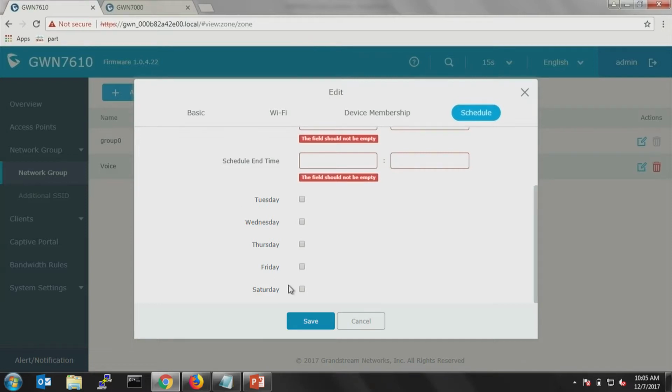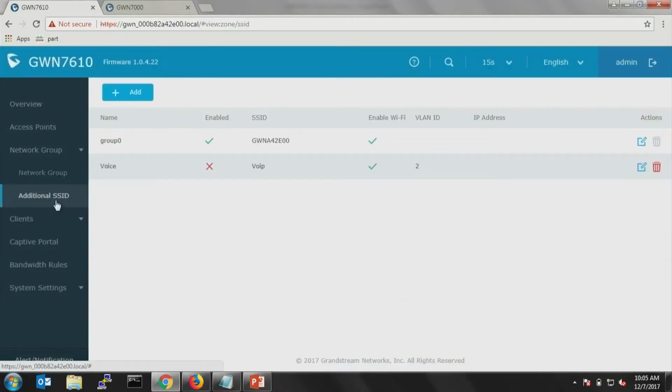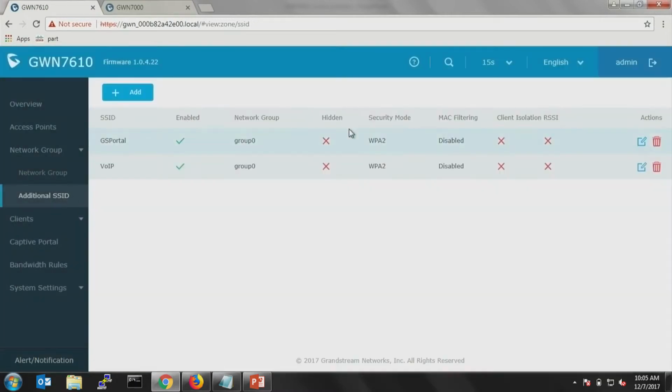This is especially useful when you have your SSID open and you want to make it available for guests only during business hours. You can actually configure a schedule so that nobody can connect out of business time.